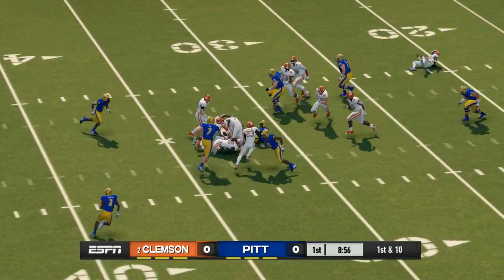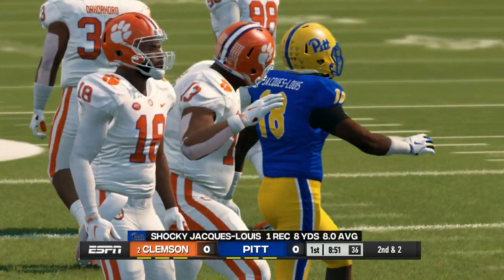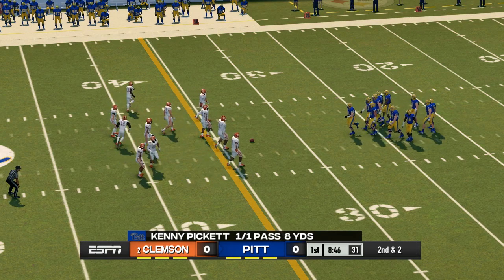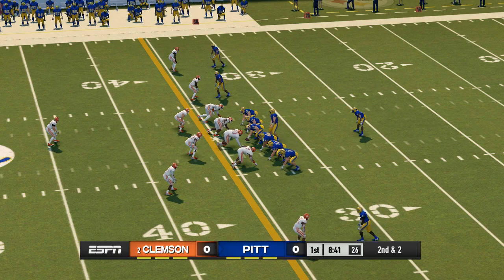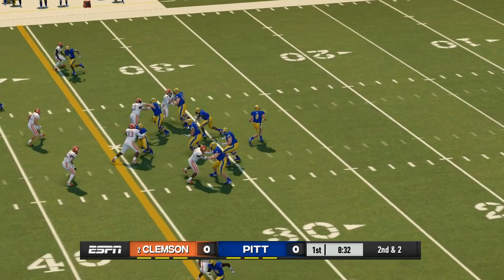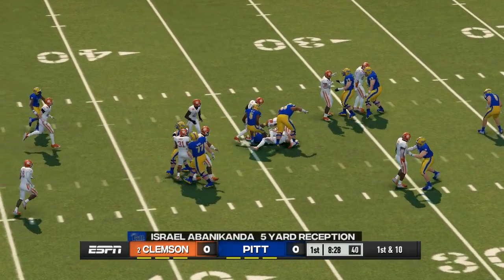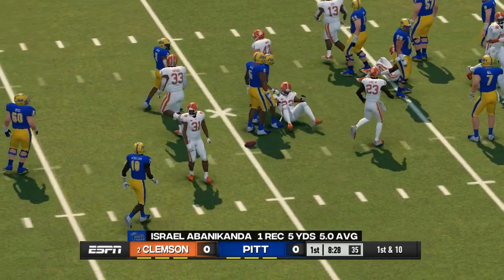Gets it out to his receiver in a hurry. Tackle at the 33-yard line. It's second down, and they're about 2 yards away from the sticks. Halfback's got it on the quick throw. They'll bring him down at the 38-yard line. And that one goes for about 5 yards and first down.